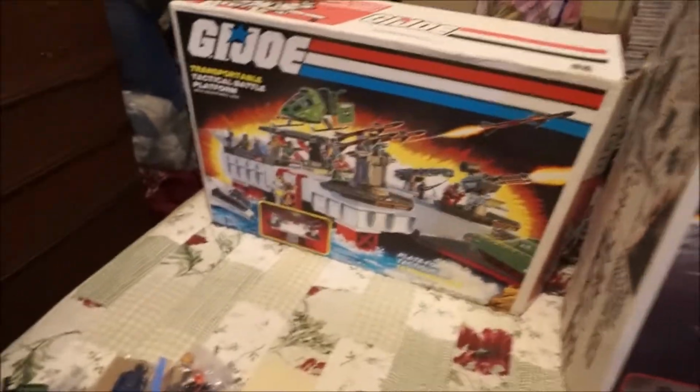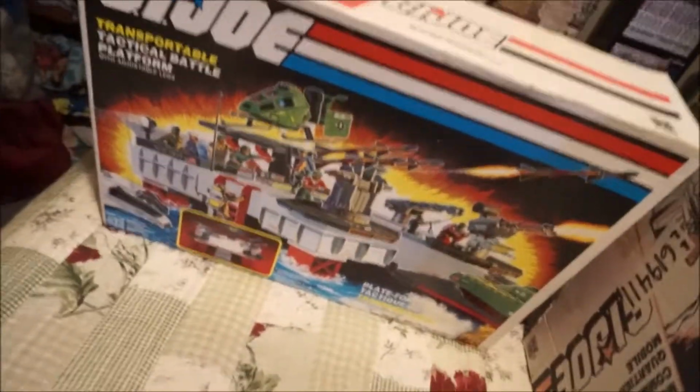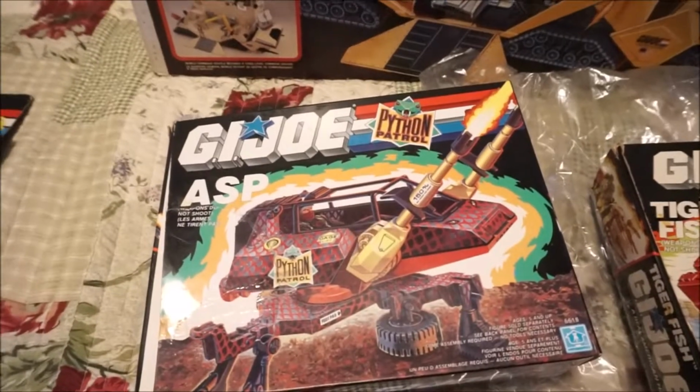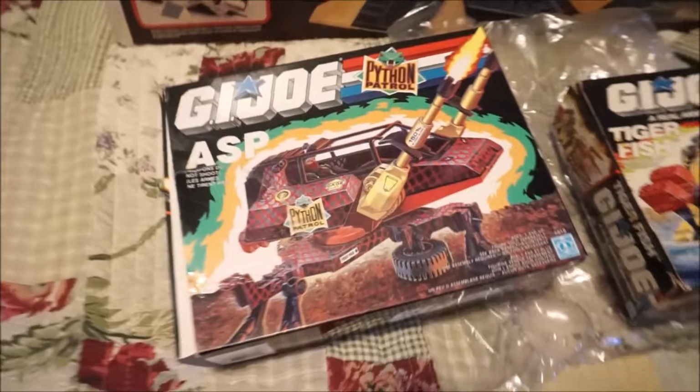That box stinks, as in it's actually smelly, but it's in pretty good condition. I don't mind it. Now, the Python Patrol Asp box, I've just bought loose. Again, nothing in it, I already have it.